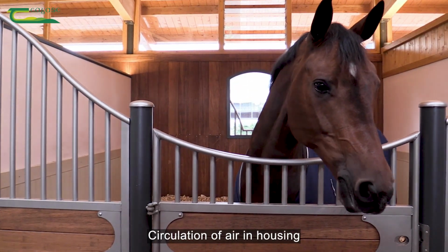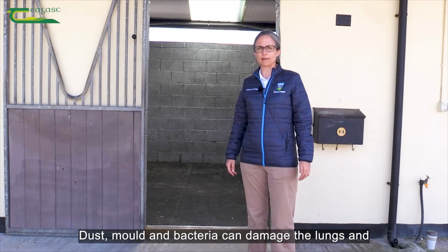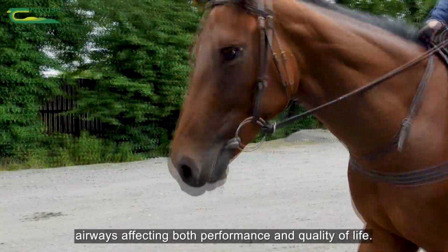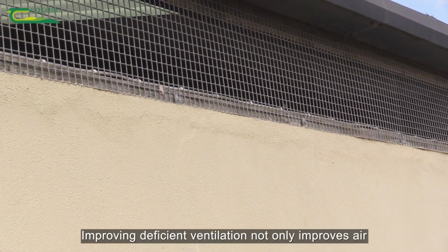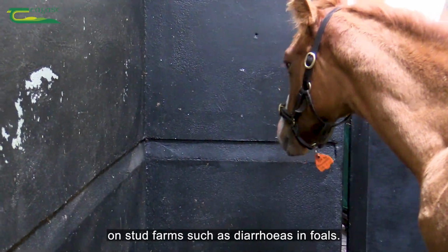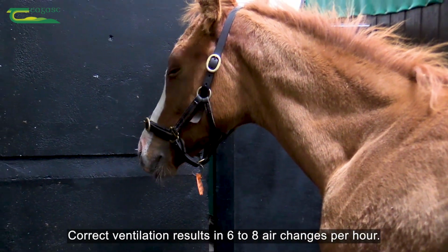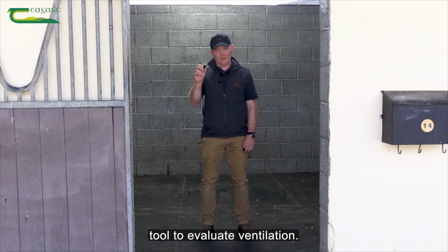Circulation of air in housing and exercise areas is crucial. Dust, mould and bacteria can damage the lungs and airways, affecting both performance and quality of life. Improving deficient ventilation not only improves air quality and reduces the frequency of respiratory disease, but also reduces other annual problems in stud farms such as diarrhoea in foals. Correct ventilation results in 6 to 8 air changes per hour. The smoke bomb test is a very useful tool to evaluate ventilation.